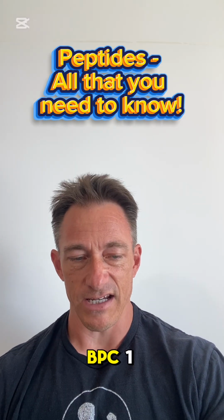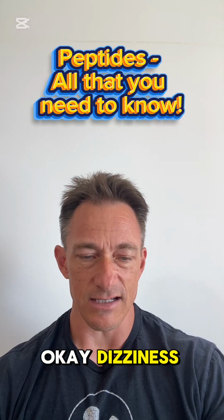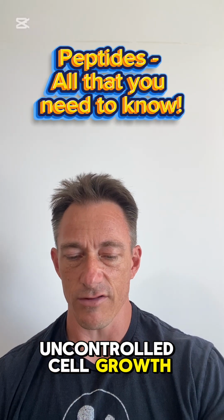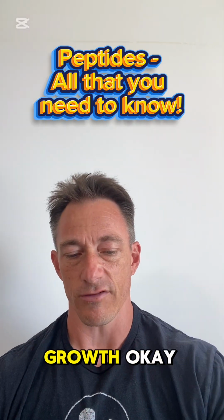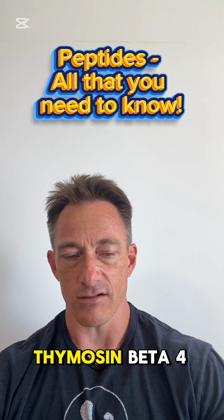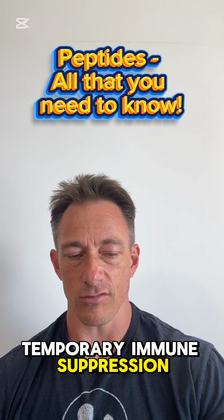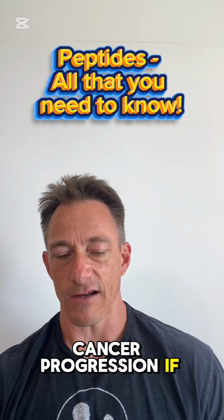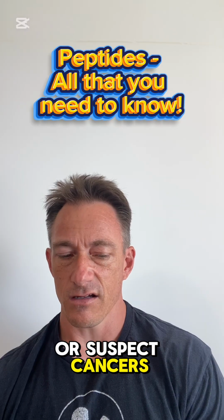Now we're going into BPC-157, healing regenerative peptides. Minimal side effects in most users: headaches or nausea, dizziness. Now, long-term data in humans is extremely limited. The theoretical concerns: uncontrolled cell growth, especially with long-term high-dose use. Now, that cell proliferation can potentially cause tumor growth, same as other growth hormone-releasing ones. Now, TB-500 thymosin beta-4: injection site irritation, lethargy or lightheadedness, temporary immune suppression, which can be rare. No conclusive human studies, speculative risk: cancer progression if pre-existing malignancies exist. So if you're a person that's had cancers before or suspect cancers, don't take this.